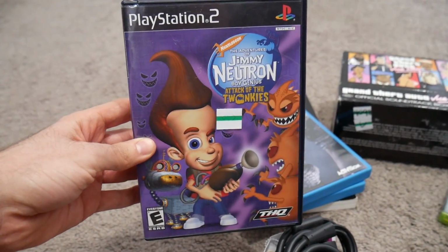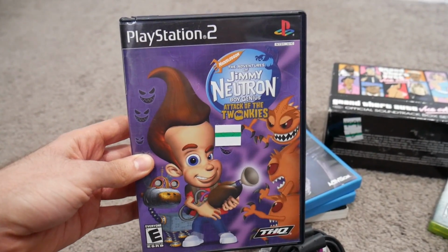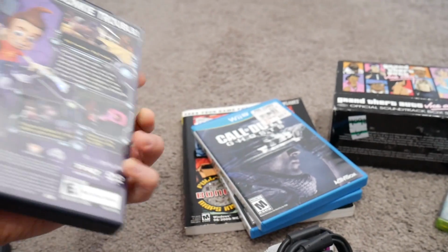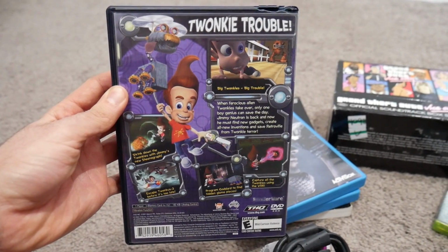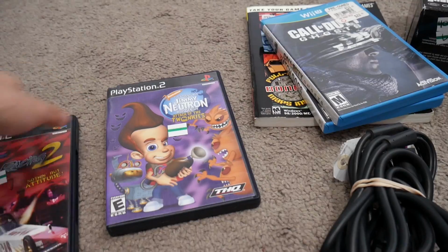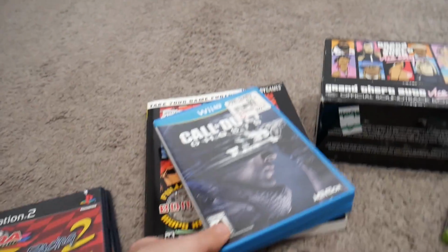I ended up grabbing this as well, another game I had never played, but I said, you know what, if I'm feeling like I want to play some childhood type stuff, Jimmy Neutron, nostalgia, all that fun stuff, I'll give this a shot. The Adventures of Jimmy Neutron, Boy Genius, Attack of the Twonkies, I believe that's what it is. I remember this being advertised, and I remember watching the show. Figured I'd pick it up because the case has seen better days, but oh well. Still good enough. These two here, actually, I'm not even gonna say the price on that yet until I tell you all everything I've gone through here.